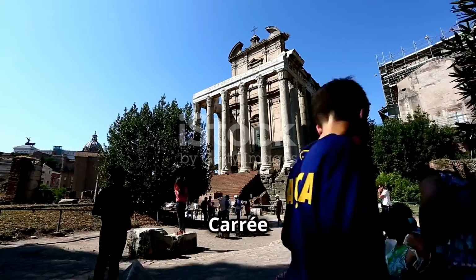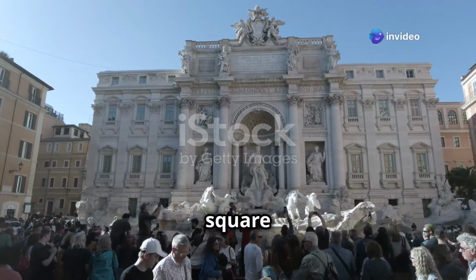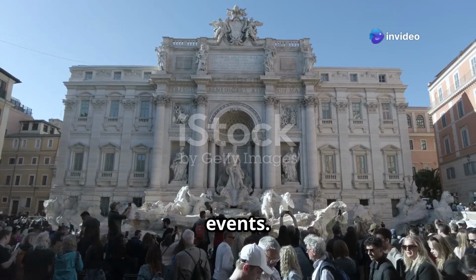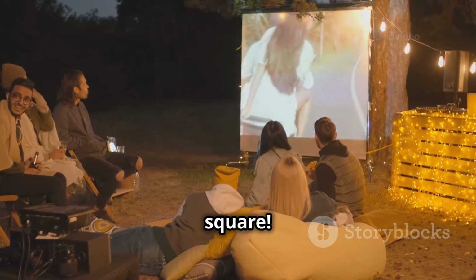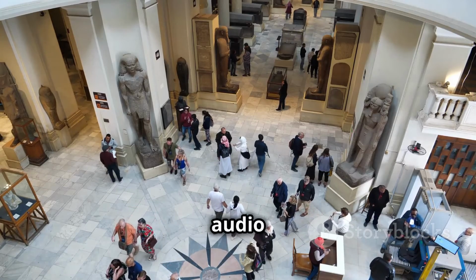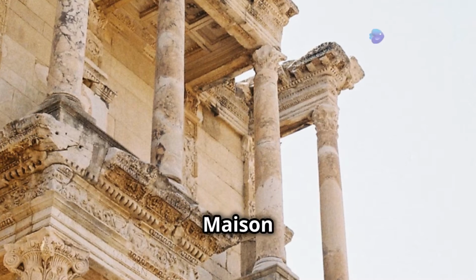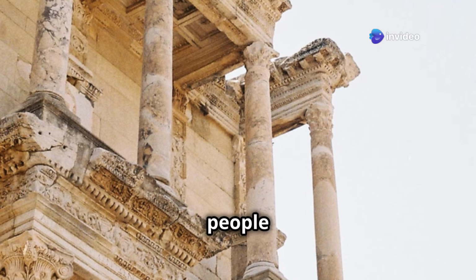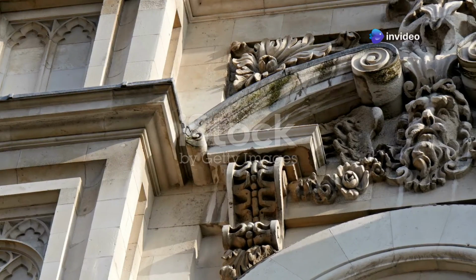Today, the Maison Carrée isn't just an old building, it's a busy cultural center. The temple and the square around it host lots of events. One of the biggest is a film festival where they show movies outside in the square. If you visit, you can take an audio tour that tells you all about the temple's history and what it means. The Maison Carrée shows us how creative people can be and how amazing things can last for a really long time.